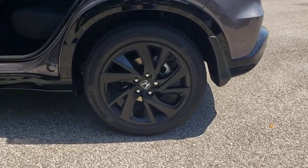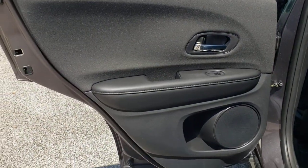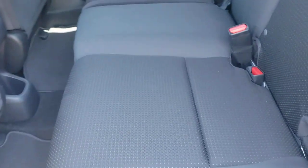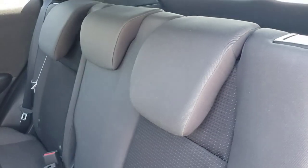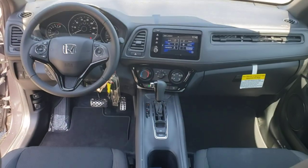These are just some of the great options this vehicle comes with: keyless entry, backup camera, fog lamps, Bluetooth connection, steering wheel audio controls, aluminum wheels, rear spoiler, stability control, leather steering wheel, traction control.